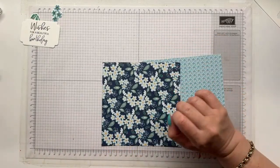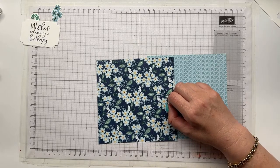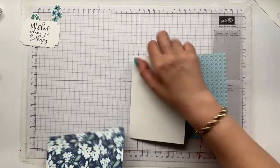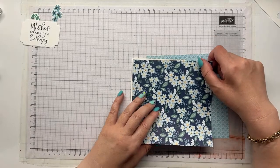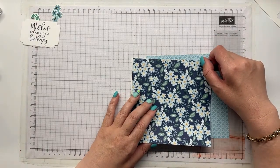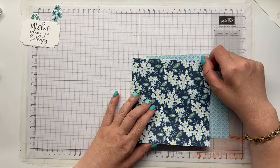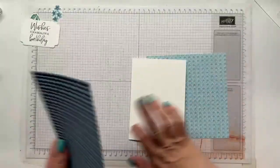Do I want this on a thick Whisper White card base? That is my first question. Or do I want to not have, I don't think I want the card base showing at all. Okay, that's step 1.